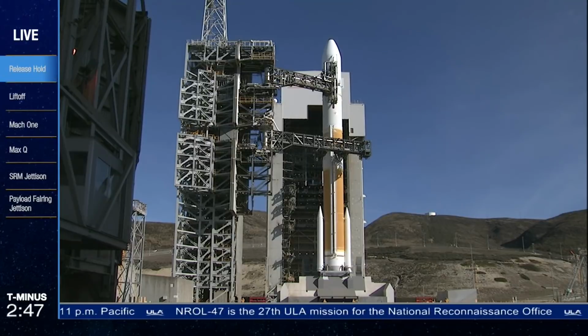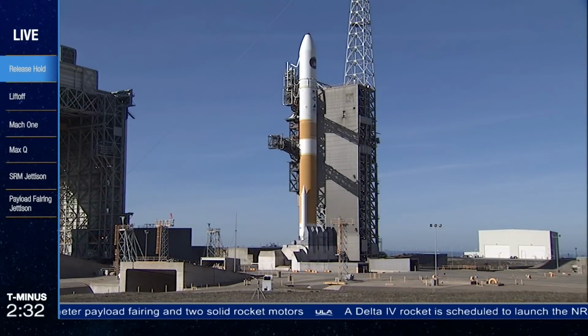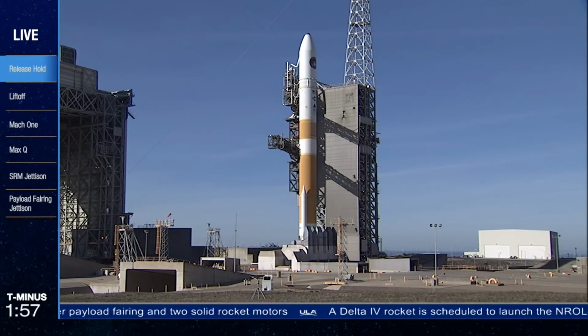249. FTS internal. CBC locks flight pressure and flight level. CPC LH2 at flight pressure and flight level. 2 minutes. 1:59. Hydraulic pressure at 4,000. Vehicle internal. 1:55. Launch sequencer start.